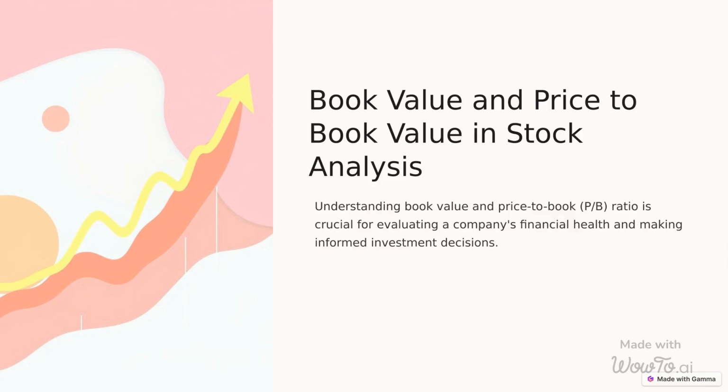Understanding book value and price-to-book ratio is crucial for evaluating a company's financial health and making informed investment decisions. Investors look at book value to assess if a stock is undervalued. For instance, if the market value of the company is below its book value, it might be seen as a bargain, assuming the company's assets are accurately valued.